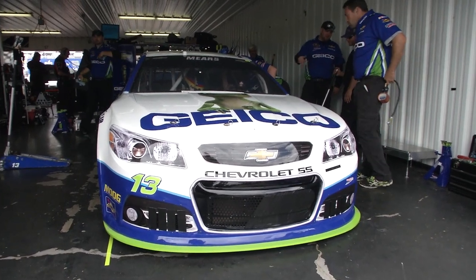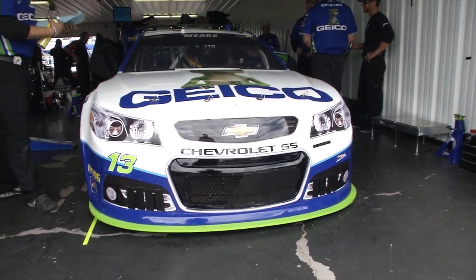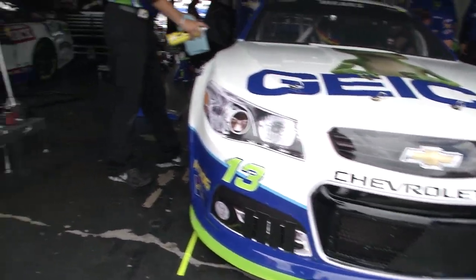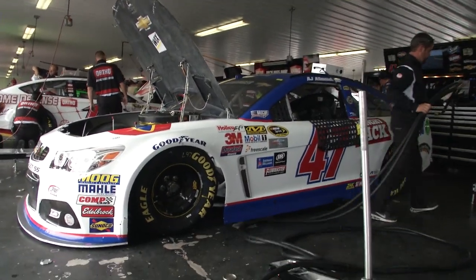Such a challenging racetrack, and a racetrack that has IndyCar roots as well. So, of course, when you see Mears, the notion of IndyCars always comes up with the Mears family being so richly involved in that area of the sport.